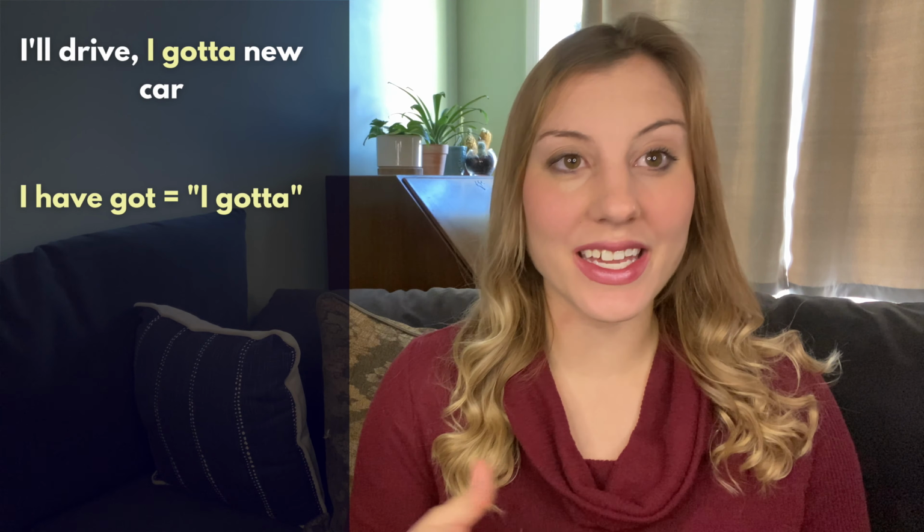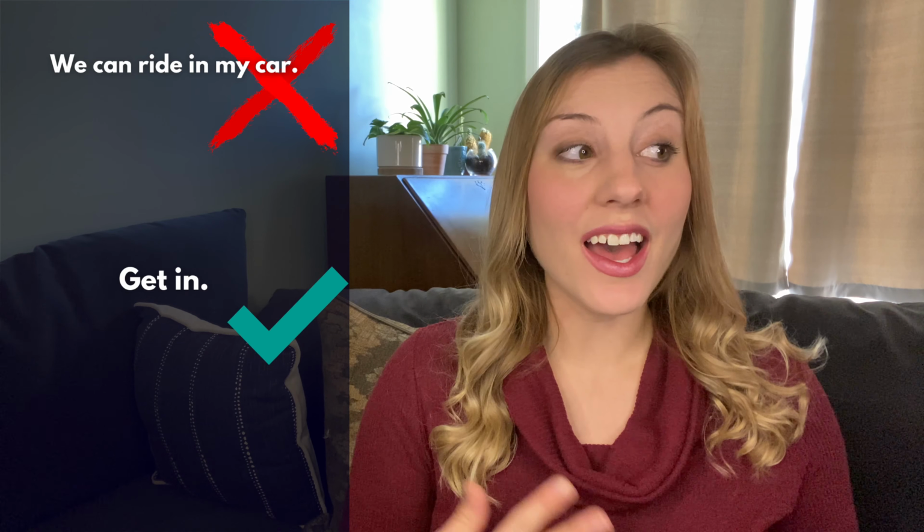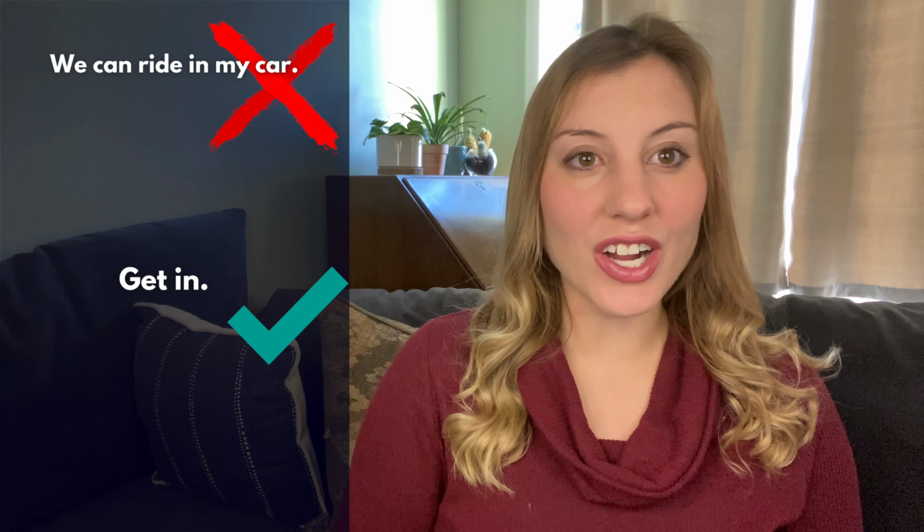So another phrase that I want to talk about is, instead of saying we can ride in my car, you can just tell someone in English, get in. If it's your friend and you're having an informal conversation, a good way to invite someone into your car is just to say, hey, get in. The next phrase in the conversation will just be get in.